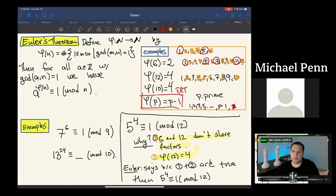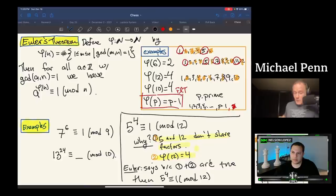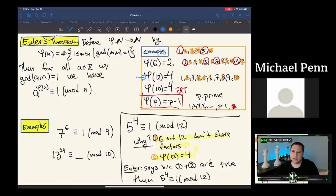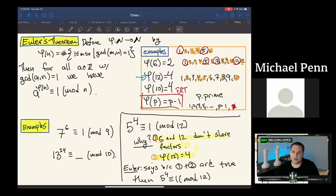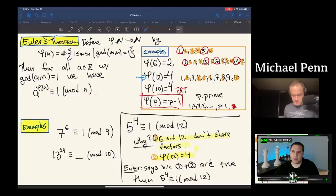One question. The mod 12, was 12 just an arbitrary number that you picked? Yeah, we picked 12 just because it was kind of in line with our example that we did right here. Oh, okay, I see. Yeah, so this N right here can be anything. It just has to match this number. So we could do another one.